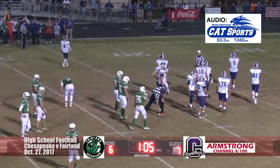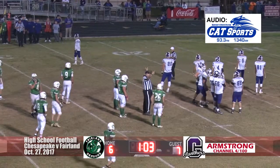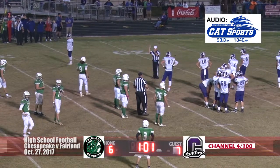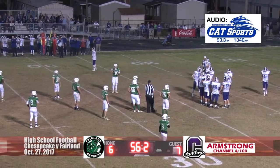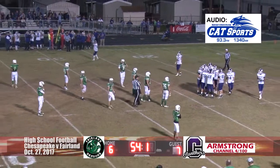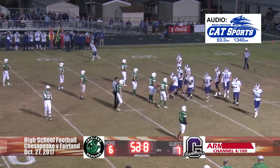I think the Panthers have 1 timeout left. They do have 1 timeout. Dragons have 2 left, don't they? But it looks like Fairland's not going to stop the clock and try to get the ball back again. They get the ball in the second half, so they're content to see what the Panthers do.